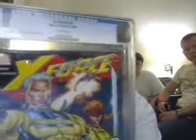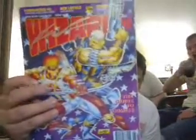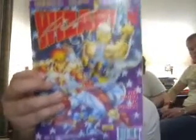Next up is my CGC Cable X-Force, which he signed. It's a 9.8 of the mini X-Force number 1. Amazing. Wizard number 10, with Shaft and Cable on it. He signed that one for me.